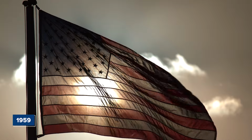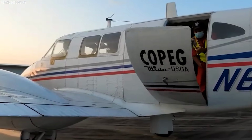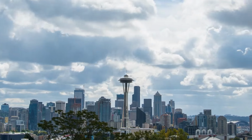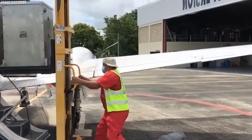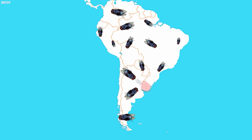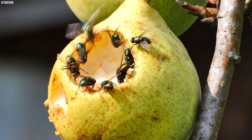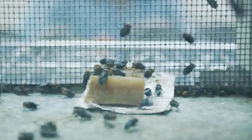By early 1959, just a year after the eradication program was launched, scientists recorded complete success in Florida and all of the southeast United States. This was a whole year ahead of the scheduled period, and although there were slight reinfestations in places like Florida, southern Alabama, and Louisiana, these were also quickly saturated with sterile flies, and within weeks, the outbreak was controlled.